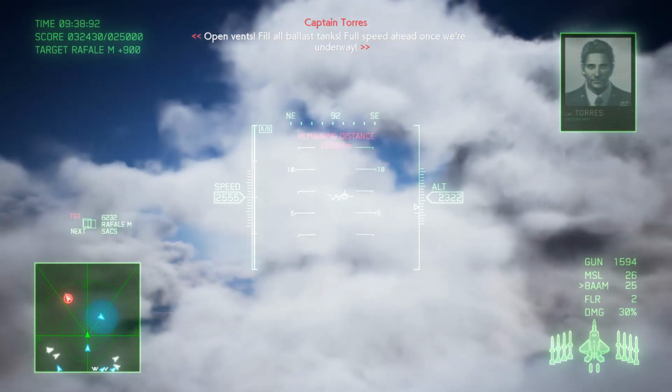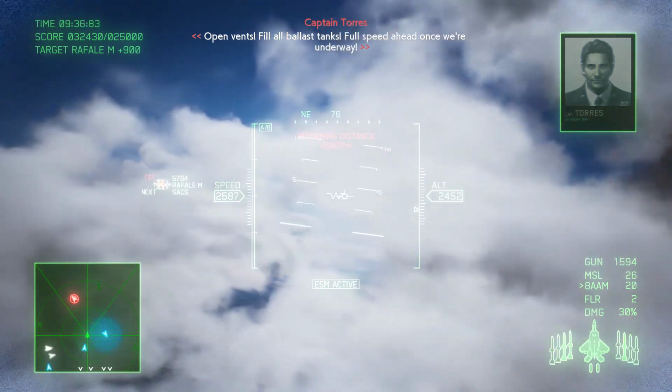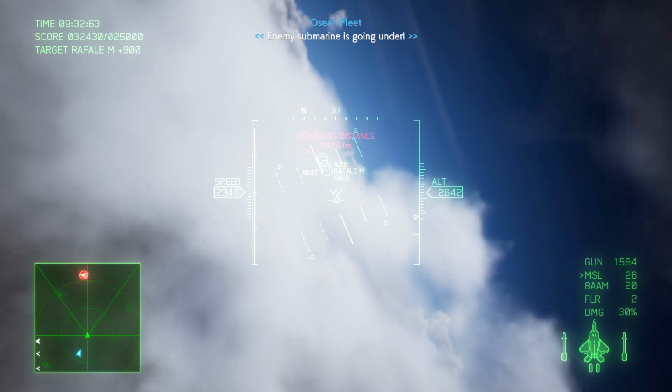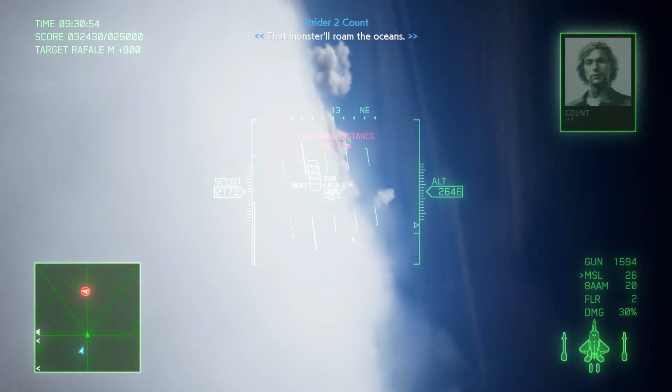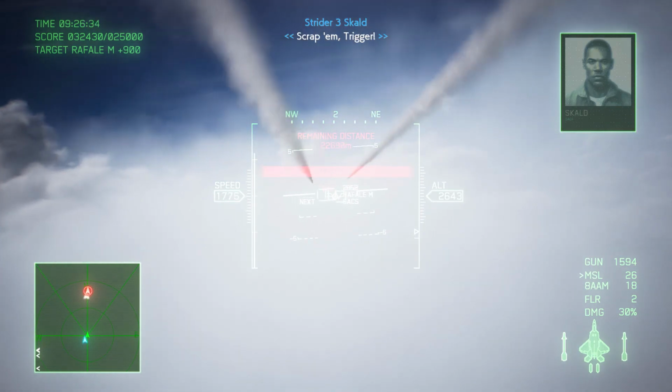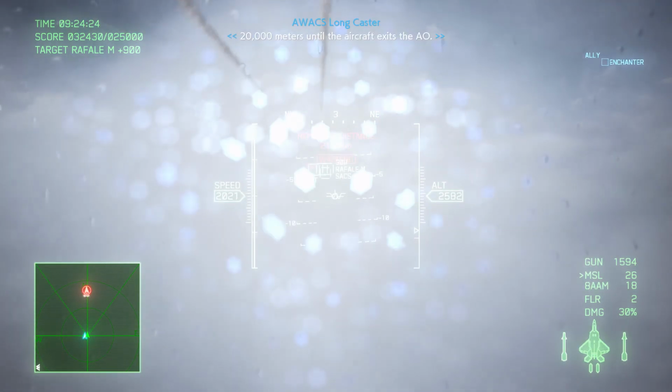Don't lose them. Shoot them down. Open vents. Fill all ballast tanks. Full speed ahead once we're underway. Enemy submarine is going under. Shit. That monster will roam the oceans. Trigger's caught up to them. Scrap them, Trigger. Heed my words. 20,000 meters until the aircraft exits the AO.